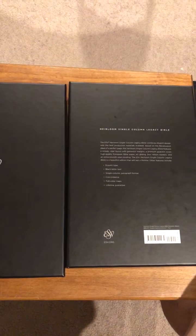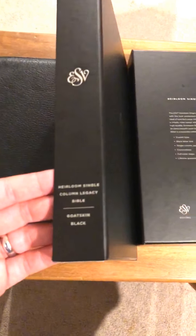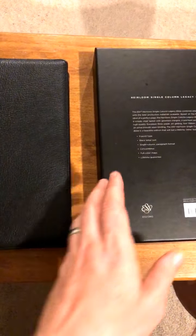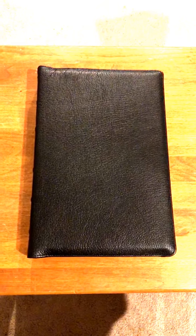This is the bottom and this is the top part of the presentation box that it comes in. You'll notice Heirloom single column Legacy Bible. This is the goatskin black. There is a brown out there as well. And I'm just going to take the box top off, move the bottom over, and there is the Bible.